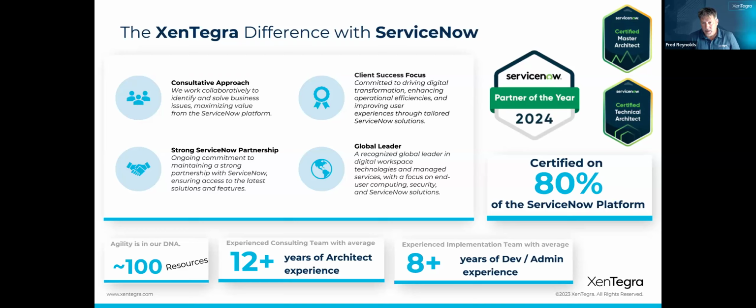We're 80% certified across the platform itself. And in the practice, we do have a certified master architect and multiple certified technical architects. So we're very lean, very powerful, very agile, and we like to provide services that are tailored to our customer needs.